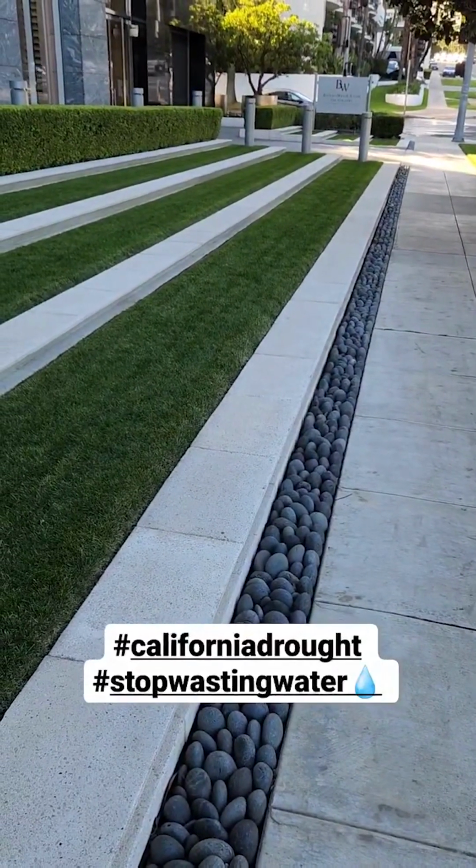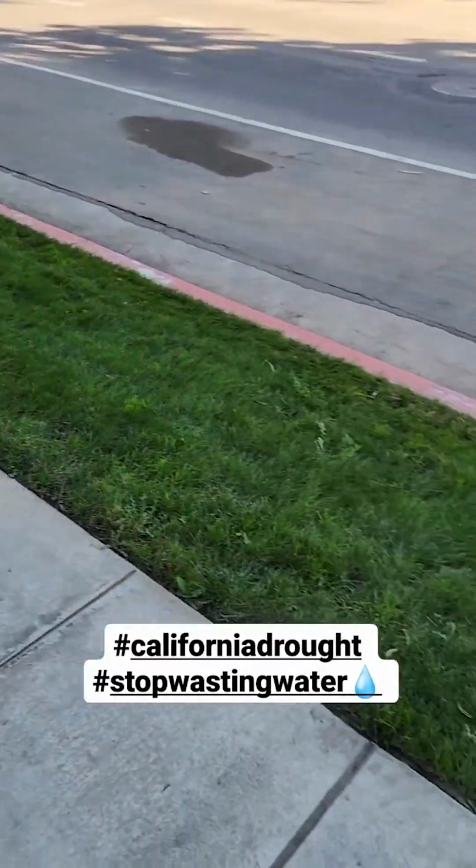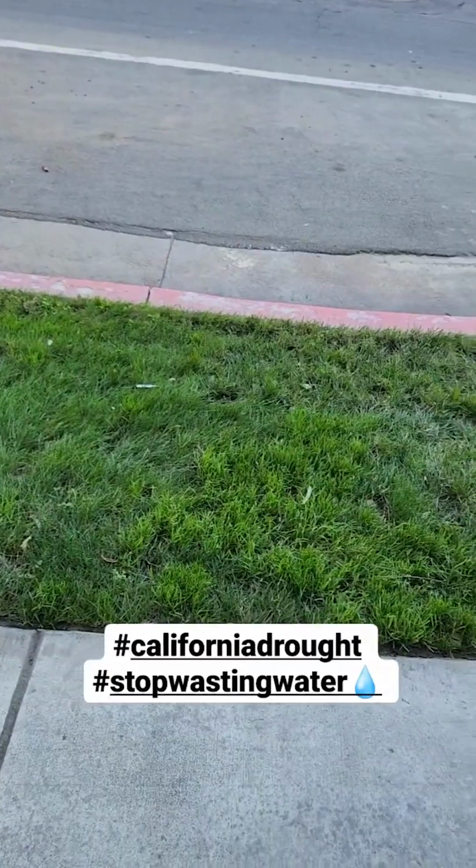I did not think grass could get any greener, but once again, I am mistaken. Wow. Look at that.